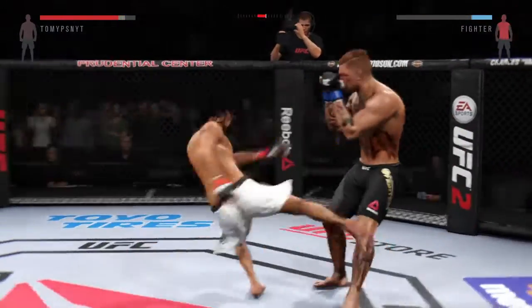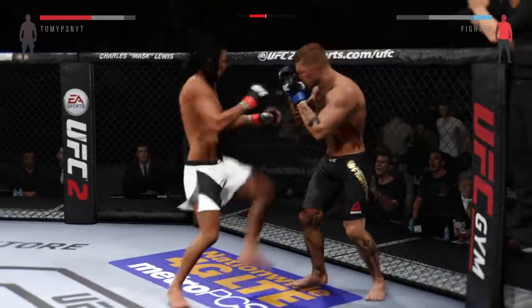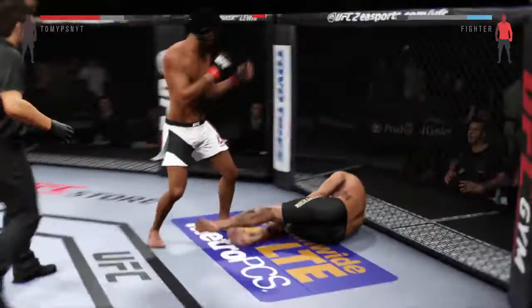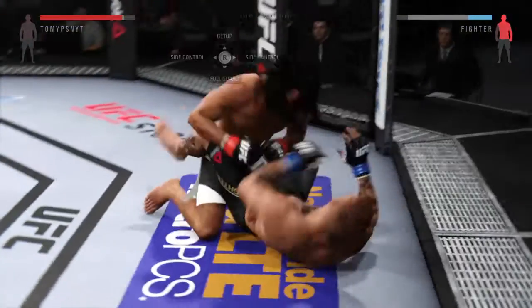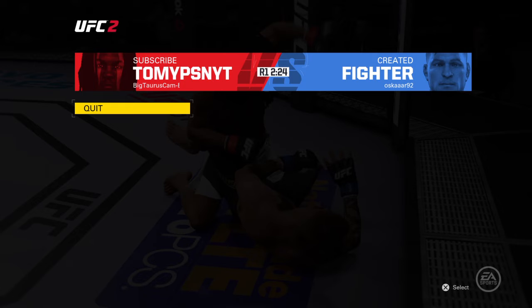He's hurt to the body. You can tell that shot hurt him bad. Oh, he's landing. Oh, front kick to the face. Trying to stay out of trouble here. Hard diving punch. It's over. Finish him. Don't stop. Keep going.